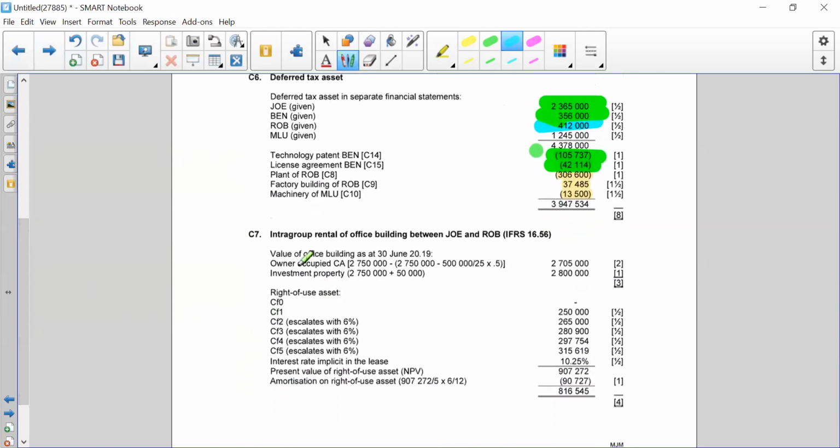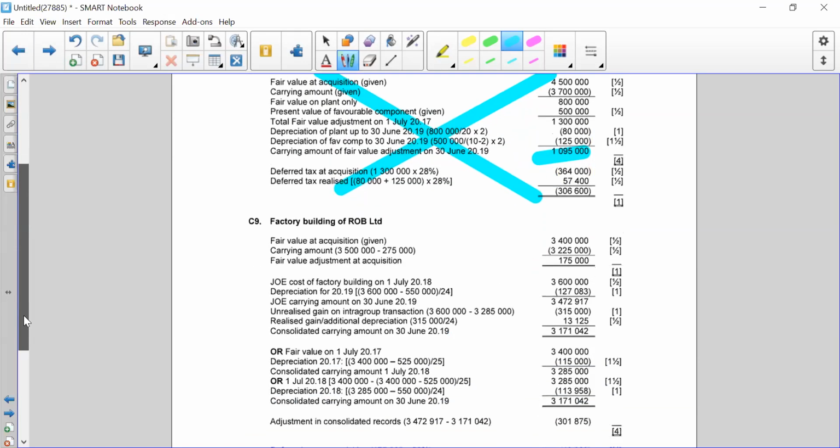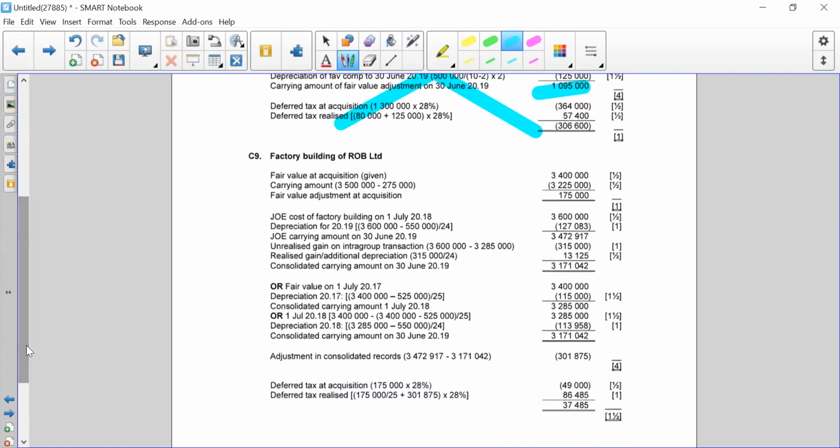Okay. And then here you'll see that there's all these calculations that they've done, but we've got those on our analysis. So that covers how we get the right of use asset, what the right of use asset is at the end of the period after the amortization. There's also the revaluation on the plant and how they get the 1095. I've showed you guys that already. Yeah. And then, of course, the factory where we had the intergroup profit.